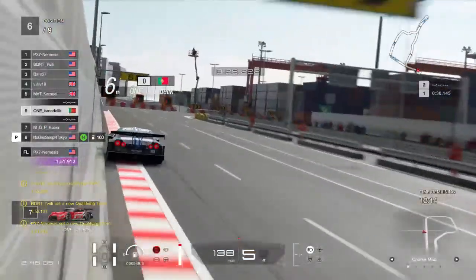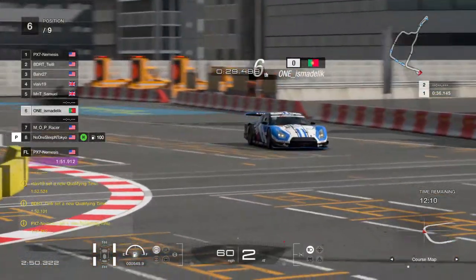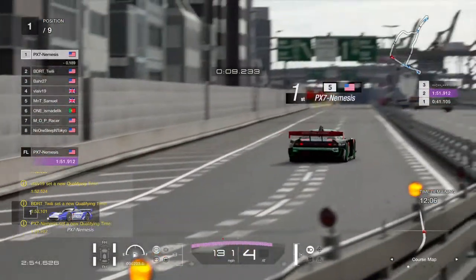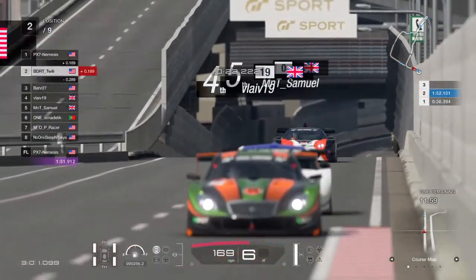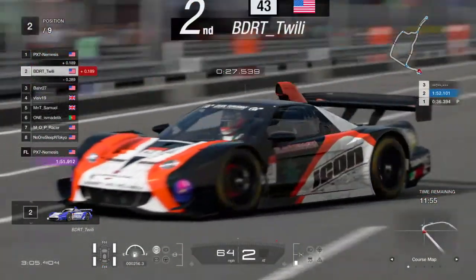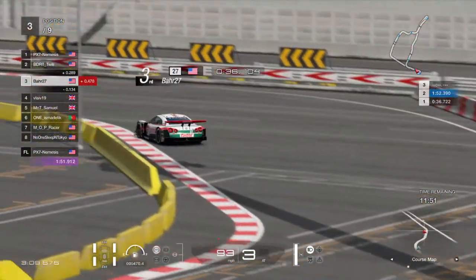Picking up a penalty there and opting to just start the lap over. So far in, we have Nemesis at the top with a 151.9, Twilight right behind, a little less than 2/10 behind. Then Bar with a 152.3 in third place.